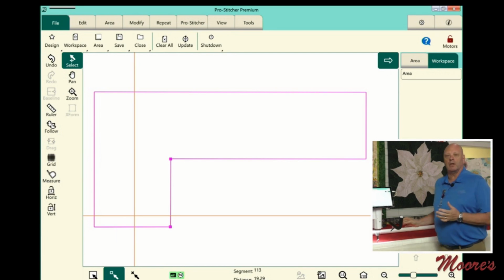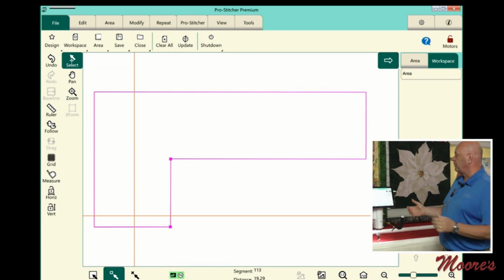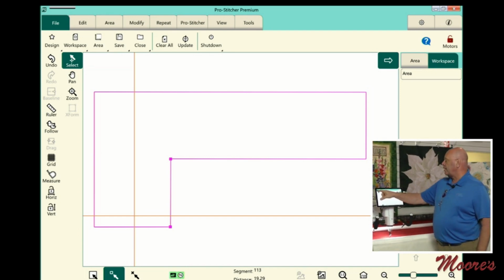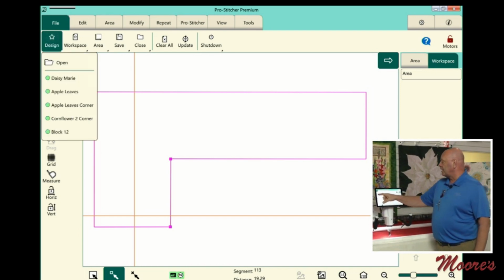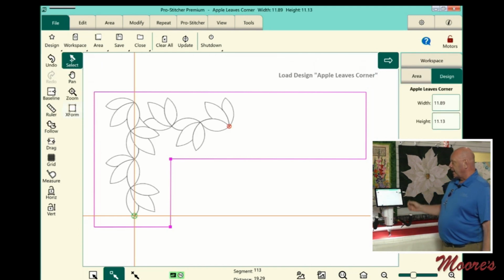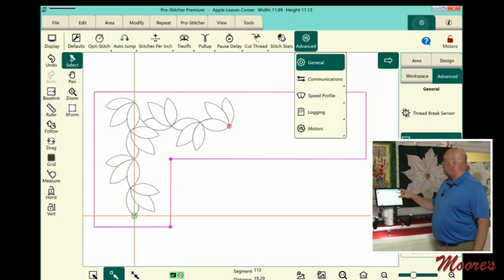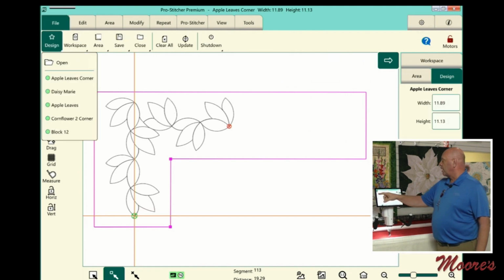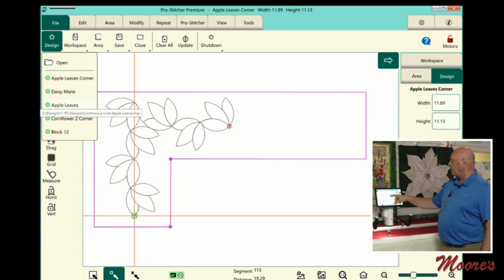Cool. So basically what I've got set up here is, if you were doing a separate border, I've given a corner and part of a border. And it's very simple. It's so easy to set this up and run. I'm just going to bring in a simple design. And I bring that in. So there's my corner. The corner is already set up. So now all I have to do is come back in, and I'm setting up to run point to point. So I'm going to bring in the corresponding design.